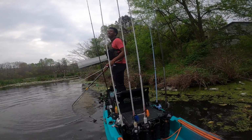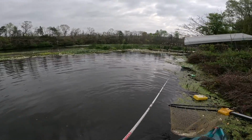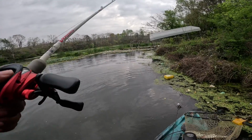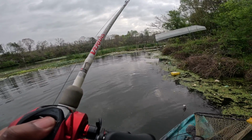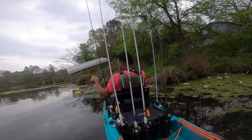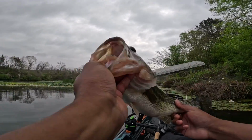Oh, let's go, dude. Okay, so I found this spot, I found this kind of like post spawn last year. I think it might have been like May, June time frame. So I've literally been thinking about this. I'm like, whenever the spawn comes around, I'm coming up here and I'm throwing a frog all day. All right, boys, that's fish number 1 of the challenge. That's the first frog fish of the year also.